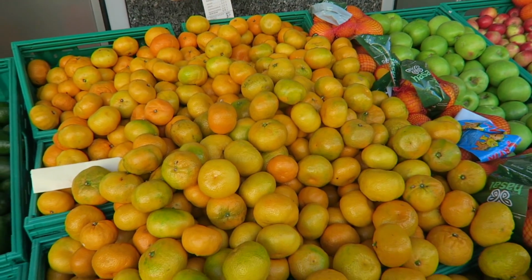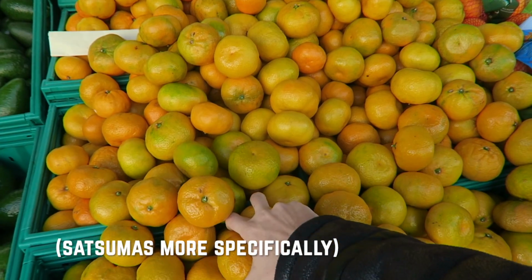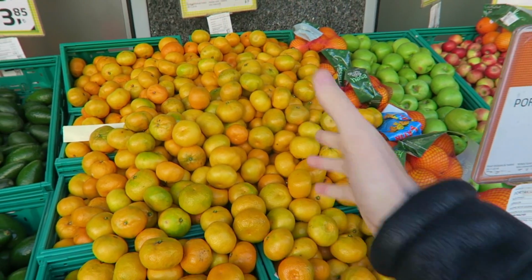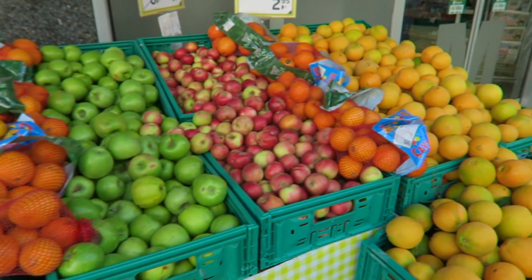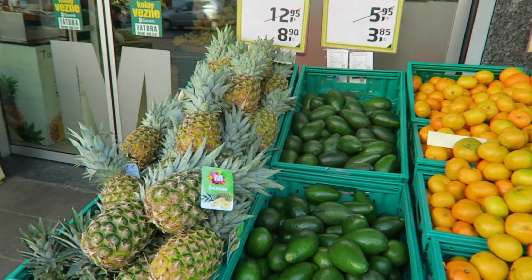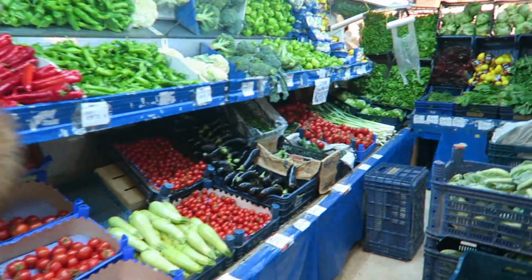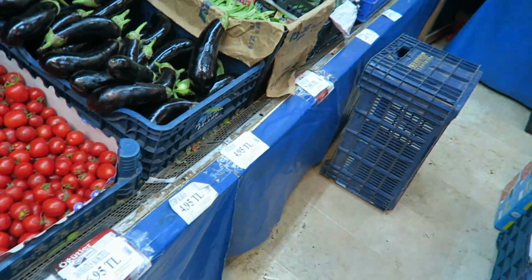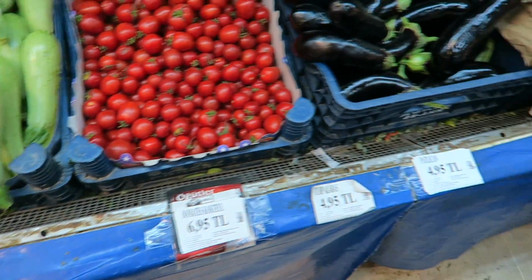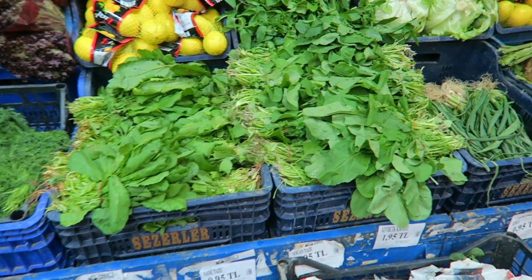3.39 for the kilogram of oranges. Actually, yesterday as a snack I bought, say, 6 or 7 of these, and it came to just 1 lira 50, something like that. Apples and other fruits by the kilogram. Pineapple here, 8.50 or so. All different types of vegetables here for the kilogram. A lot of them are around 5 Turkish lira.